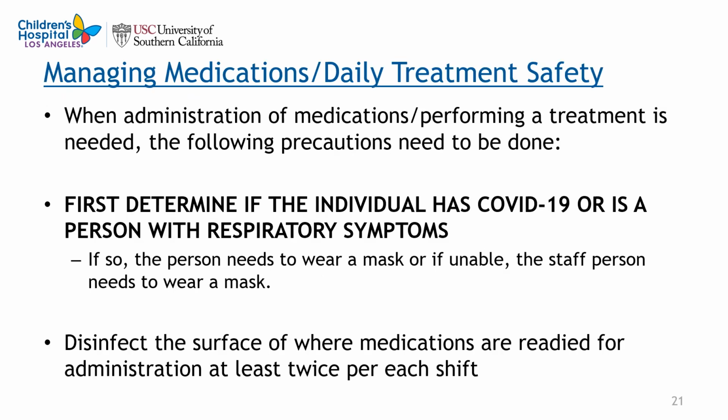Managing medications and daily treatment safety includes the following. When administration of medications or performing a treatment is needed, the following precautions need to be done. First, determine if the individual has COVID-19 or is a person with respiratory symptoms. If so, the person needs to wear a mask, or if unable, the staff person needs to wear a mask. Disinfect the surface of where medications are ready for administration at least twice per each shift.